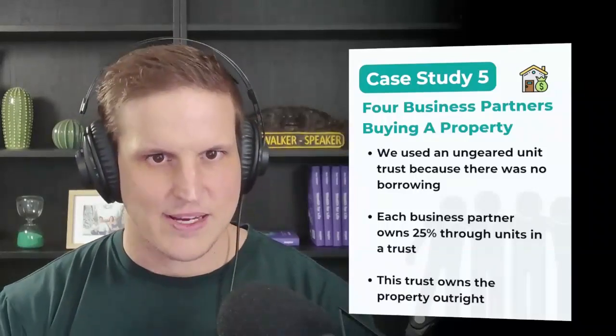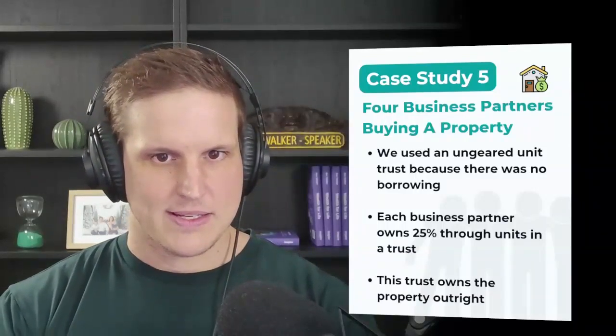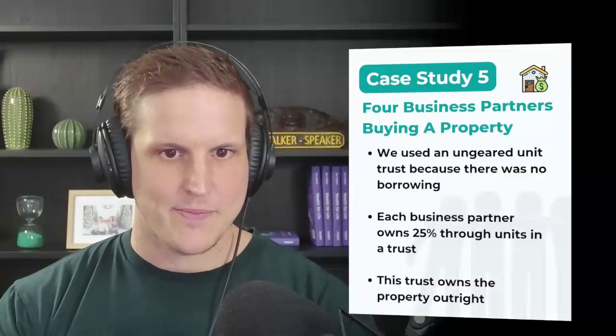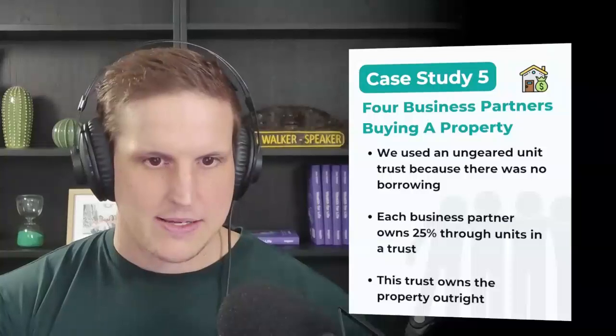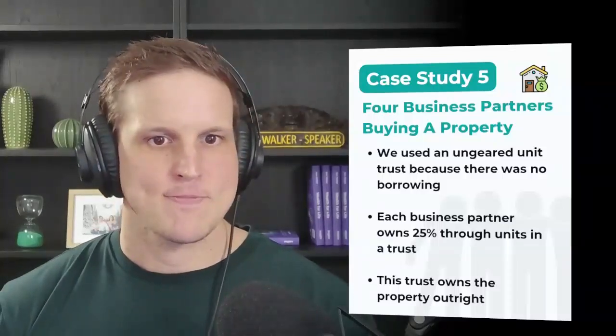Cool. I can just run through that. But yeah, basically an ungeared unit trust, no borrowing. Each business partner owned 25% through units, and the trust owns it outright.